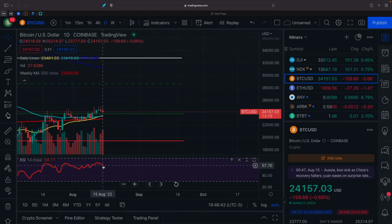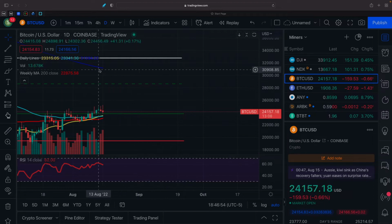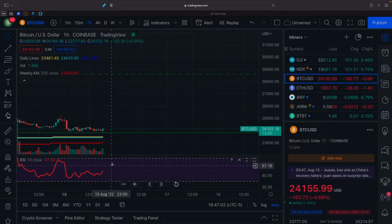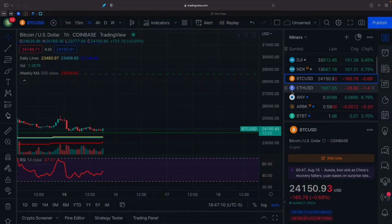RSI has come down on the daily chart, which is looking good right now. So we still have plenty of room to run up before we get into the overbought territory. But even then, we can hang out there for a while as price goes up and RSI goes down. So we'll have to see how that plays out. On the 1 hour chart, we're in the middle right now on the RSI, about 48, which is good. No concerns there right now. So we still have obviously room to run up. But as long as we can hold this support at 23,800, we might be okay. We tested it and we bounced off of it, which is good, like I said.